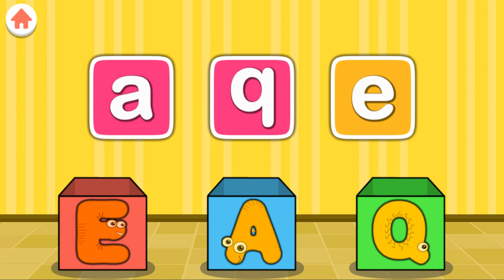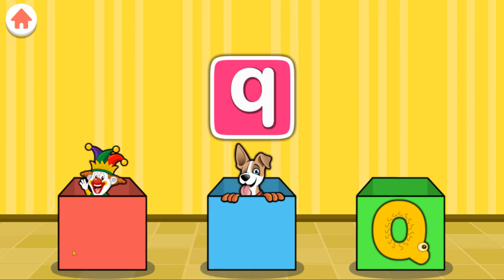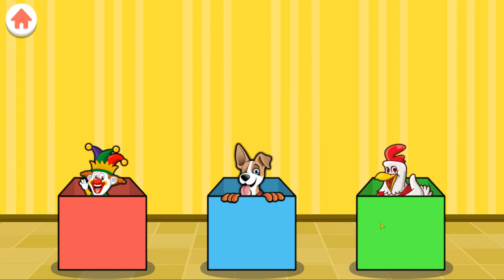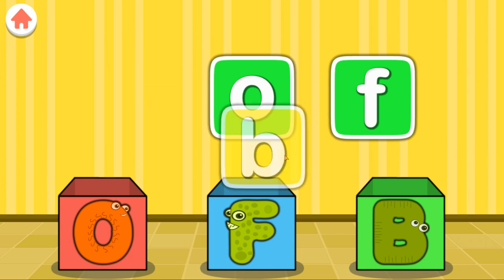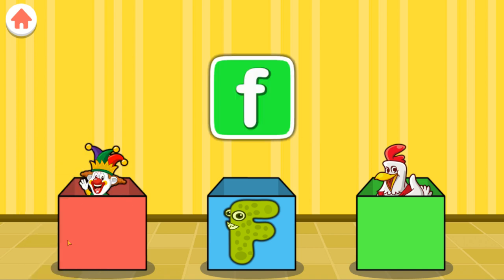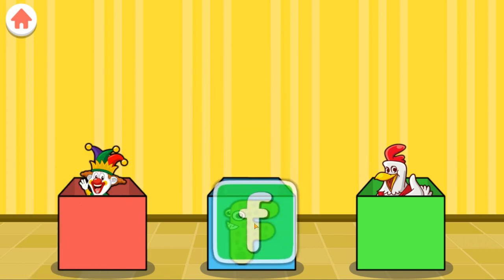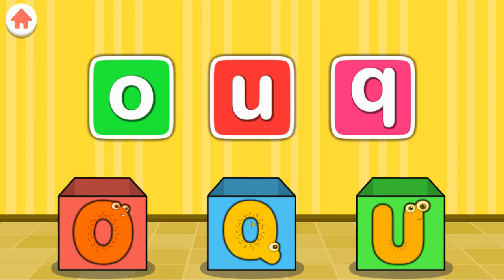Find the matching pairs. A. A for apple. E. E for elephant. Q. Q for queen. Find the matching pairs. B. B for ball. O. O for owl. F. F for fox. Find the matching pairs.